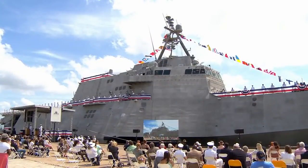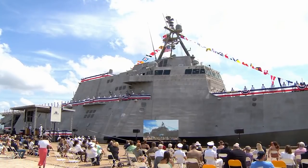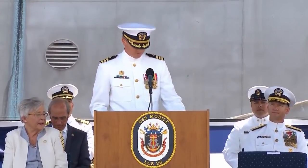To the family and friends of our great crew, I thank you for your presence here today and the support you provide. To the commissioning committee, your dedication and flexibility for a great week and celebration of this ship and crew and this wonderful city, thank you. To the many Mobilians who have supported the crew and truly made this feel like home, I thank you all.